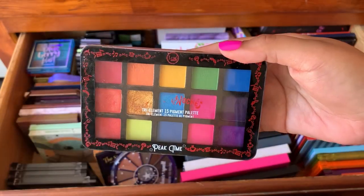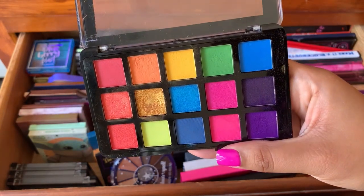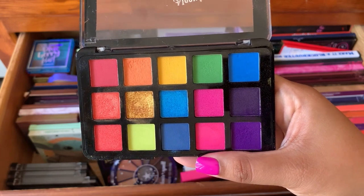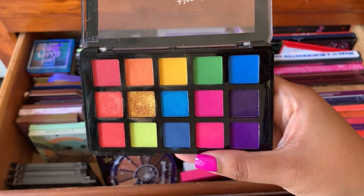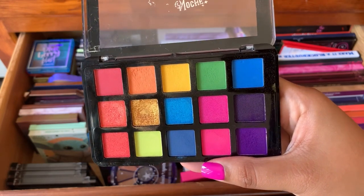So we have the J Cat Beauty Dia y Noche palette. This one is a rainbow palette. I am going to keep it. I feel like the formula is okay, but again, it is a rainbow palette. I love having this type of palette in my collection, just in case I'm feeling that colorful vibe. And I like that it comes with mostly mattes.